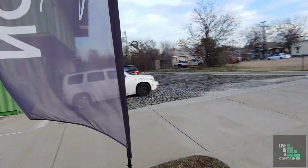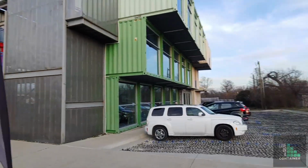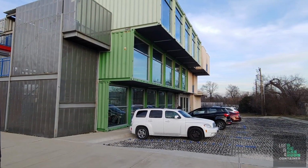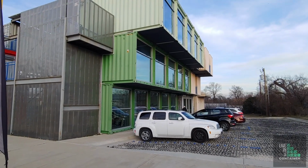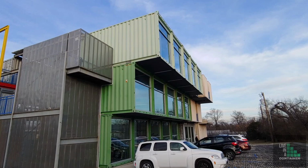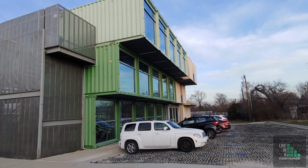Another cool thing about the area here is, you can see how it's stepped out. We talked about that from the inside, and that's stepping out. And the structure that's supporting it, I'm not seeing that they actually added any beams to support the cantilever.